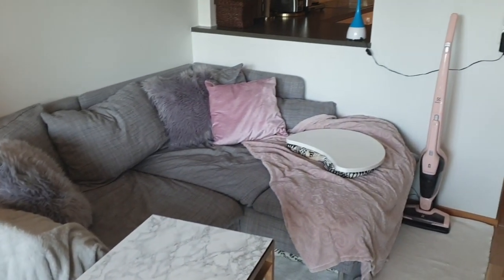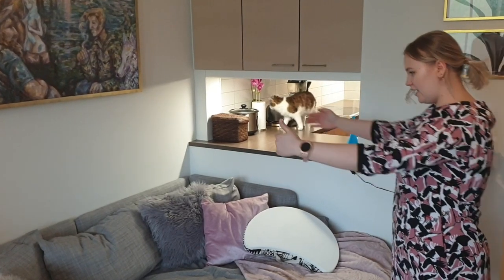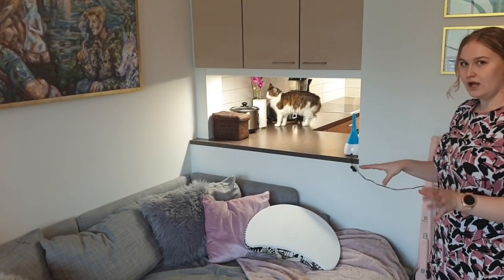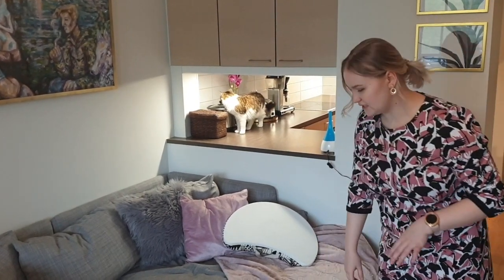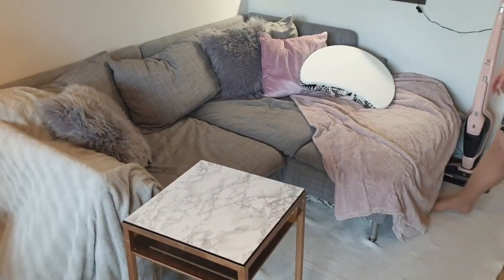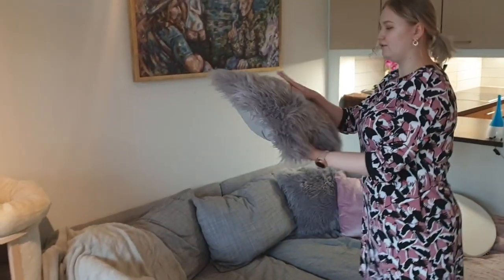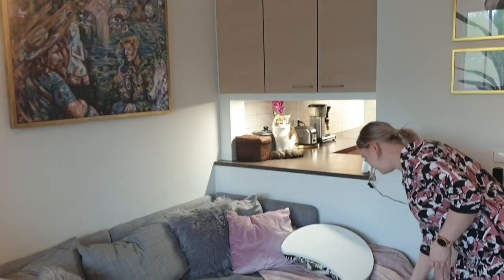And this sofa from, can you guess? IKEA! I thought this sofa would be perfect because it's small from this side, but big from this side. So it's very comfortable, but at the same time it's airy to have in a small apartment. It also has these little legs, so it's off the floor, which makes it look more fresh. On the sofa I have just a couple of grey fluffy pillows and one pink, and this pink blanket.